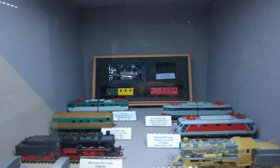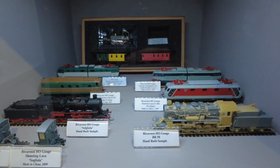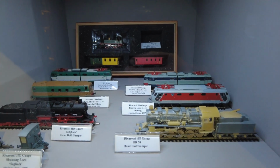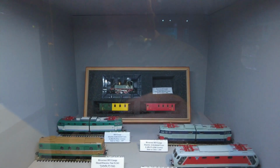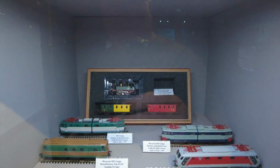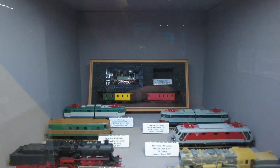Little display here of Rivarossi and Lima. Now, I don't know much about these, so I'm just going to show the locos. There's various ones in there, and you see on the box back there the presentation pack, which is the North Milan Railways, 1920s, made in China, circa 2008.